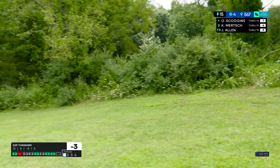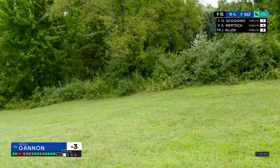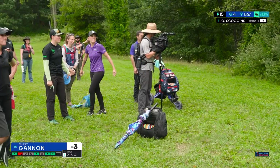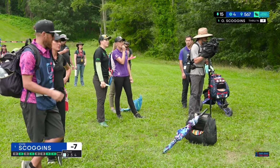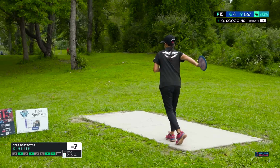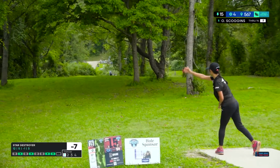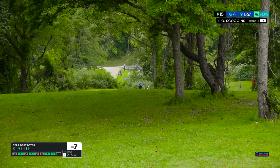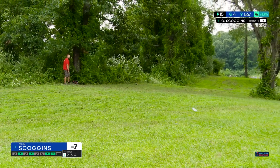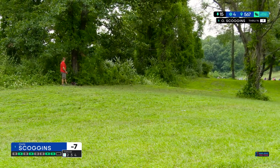Do you think Missy's trying to flex inside line? I doubt it, but it's possible. It's actually, if you get past the initial tree, it's pretty big. Yeah, it is. It's just that last tree is right in the way. Usually you see people go sidearm like Owen outside, or Missy, who threw the backhand, you would still take the outside line and then turn. That's a great shot from Owen.